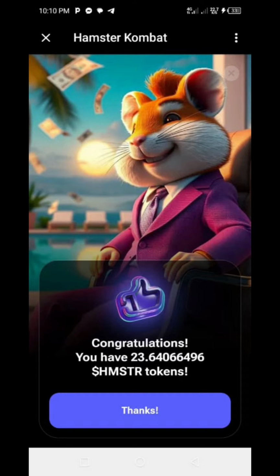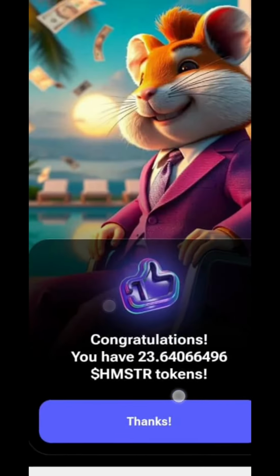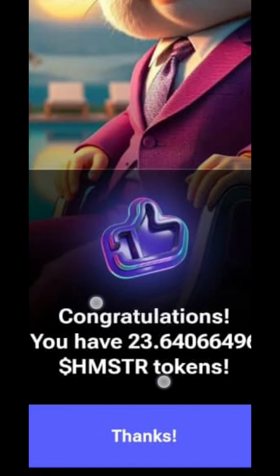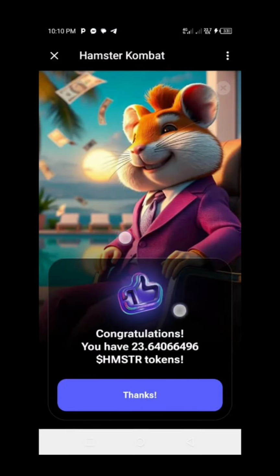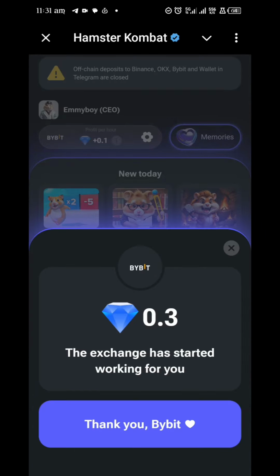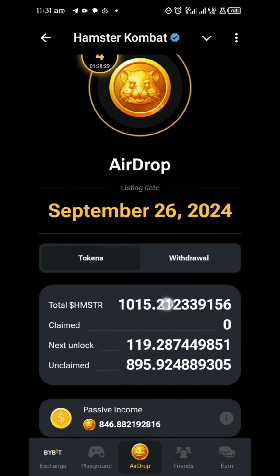When we came into the hamster app yesterday, we got this message: congratulations, you have so many coins, token. Then this token now is not going to be the actual token that you withdraw or that will come to your exchange. When you log into your hamster, what you are going to do to know your original balance to withdraw, this is the token that you get.